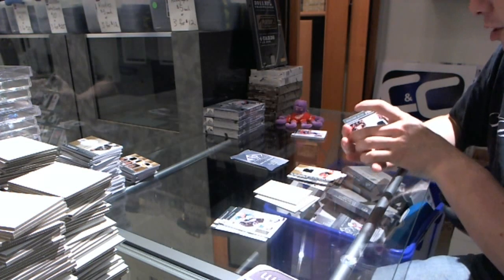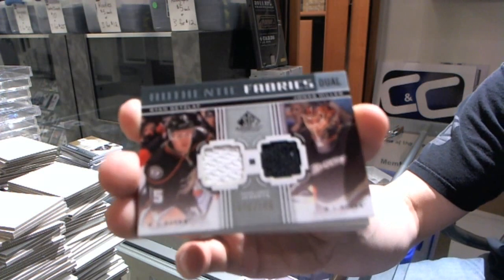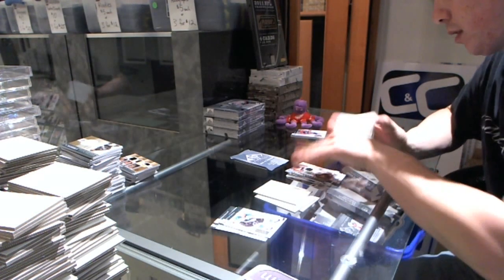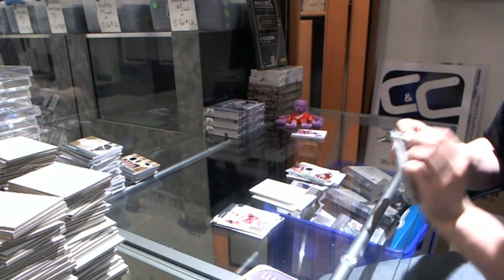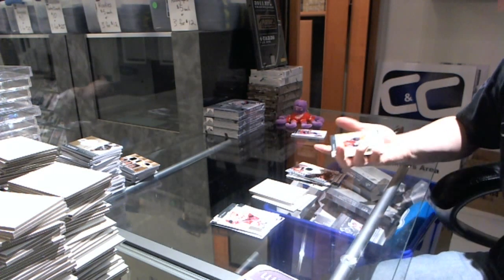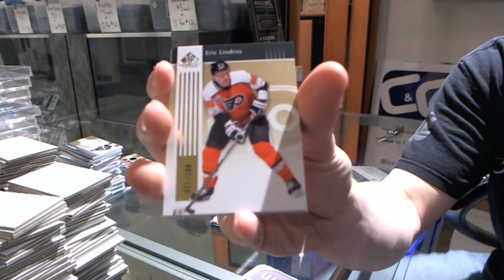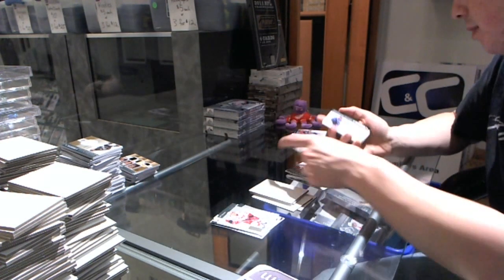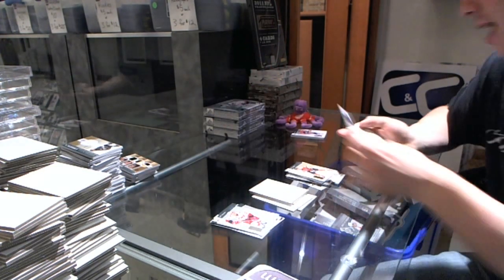We've got an Authentic Fabrics Dual, numbered to 100 for the Anaheim Ducks, Ryan Getzlaf, Jonas Hiller. We've got a gold parallel, numbered to 100 for the Philadelphia Flyers, Eric Lindros. And a jersey for the Colorado Avalanche, Matt Duchene.